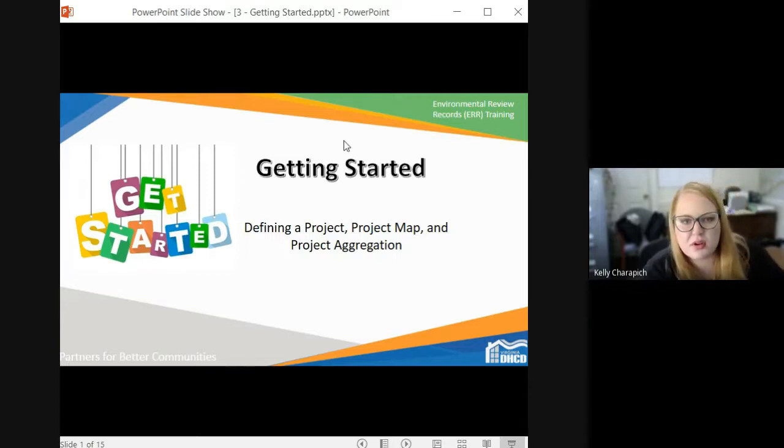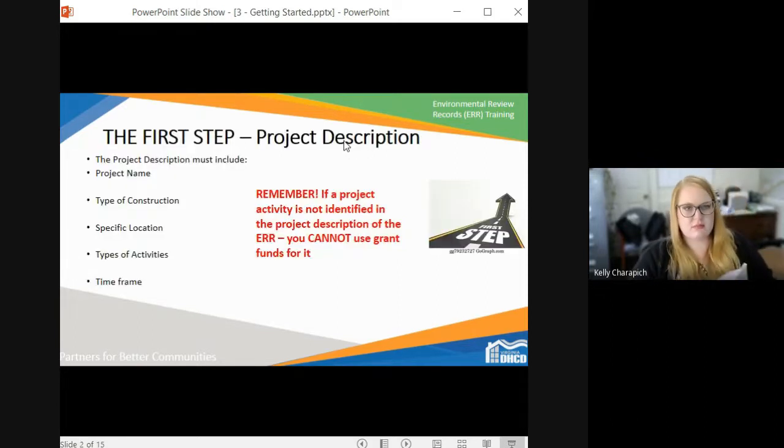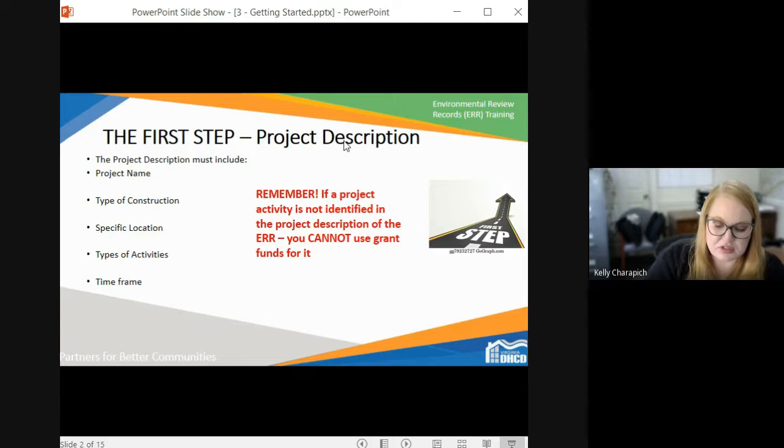All right. So we're going to go ahead and get started with our first steps of the environmental review project, which would be defining a project, the project map, and project aggregation. So the first step seems like a simple step, but it is a project description. This may seem like an obvious thing, but the first step, and arguably the most important step, is to define and describe your project. The project description is the groundwork for your entire environmental review record. Your project description is what is used to determine the level of review of the next steps of the environmental review, and it is used to complete the rest of the steps.